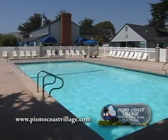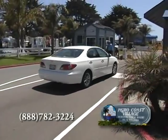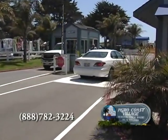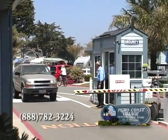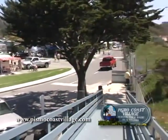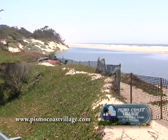So you're open to the public, you have swimming pools, you have literally the best security of any place I know of as the park. Larry is a great guy who actually is the head of security here. Is there something that makes this park unique over any other park? Well, probably the main thing is that we have an incredible location. We're right here on the coast in Pismo Beach.